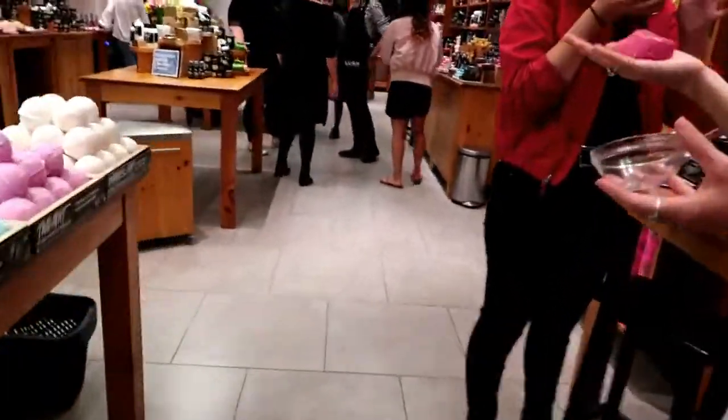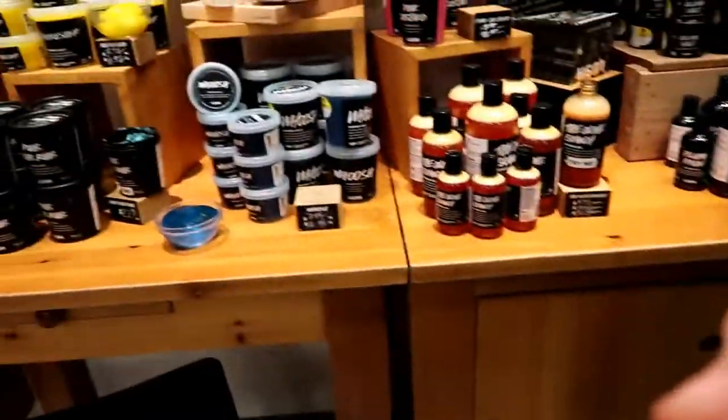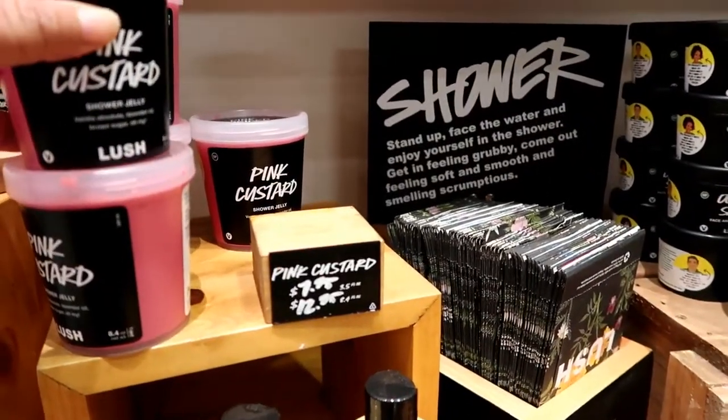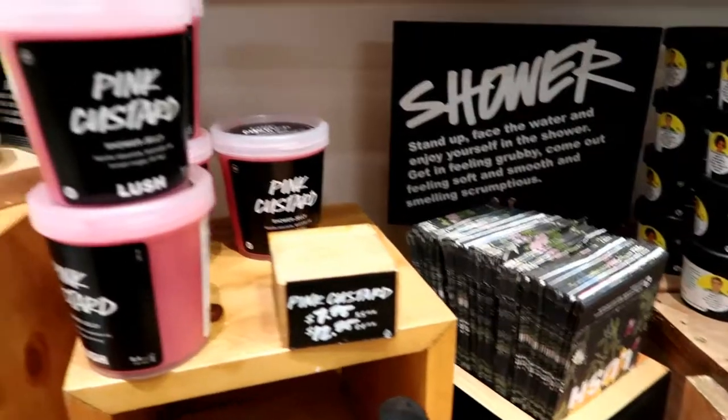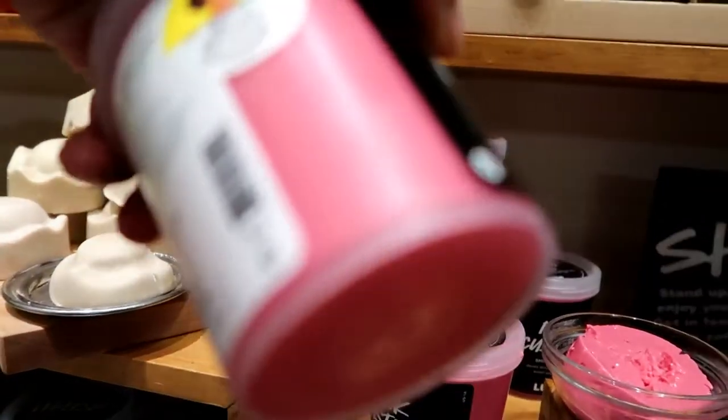Is that the jelly thing? Oh my goodness! It's like a jelly based soap. The feel of it is crazy. Technically it's a soap, but it just doesn't feel like one at all. And it bubbles up really good. Yeah, if you want, we can try it.